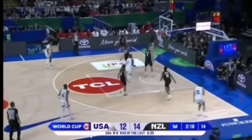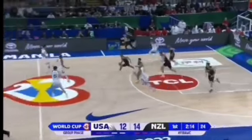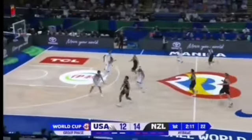Josh Hart in the corner, nice little pump fake. Gets inside to the reverse, no good. Back Carroll looking to follow. And New Zealand comes away with the defensive rebound.